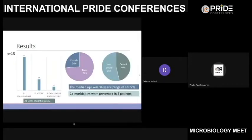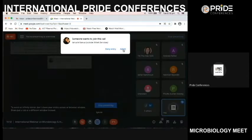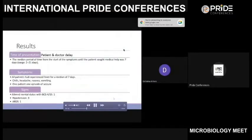A total of 30 patients were included for this time period, and all were imported cases. Most were Plasmodium falciparum, some were Plasmodium vivax, and 1 was mixed falciparum and vivax. 74% were male and 26% were female. 46% were Omani and 54% non-Omani, and the median age was 34 years. Comorbidities were present in 3 patients only: hypertension, chronic obstructive pulmonary disease (COPD), and hyperthyroidism.